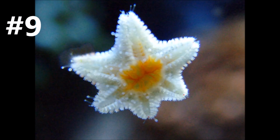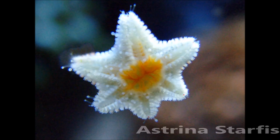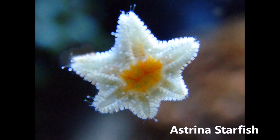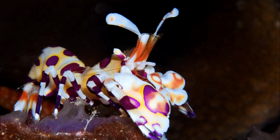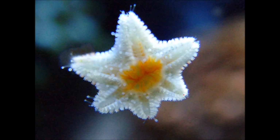Number 9 on my list is Asterina starfish. These starfish will grow rapidly. They'll break limbs off and grow another one, so they can overpopulate and become a nuisance. There are different types of shrimp that will take care of this, known as harlequin shrimp, and they'll take care of these little starfish if you show much desire. Some of them can eat zoas, some of them can eat corals, so being cautious with them is always good to do, and keep an eye on them.